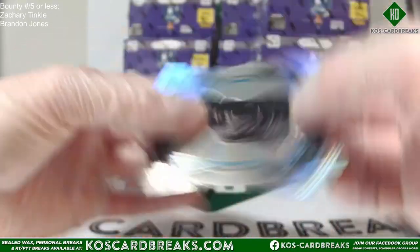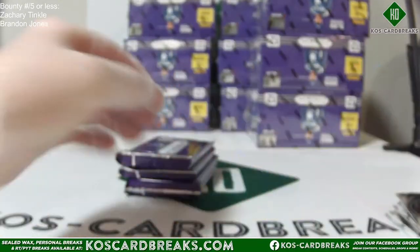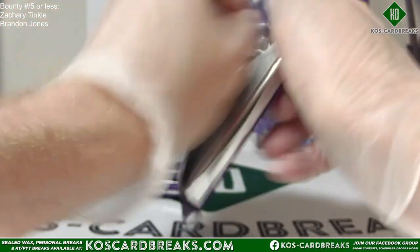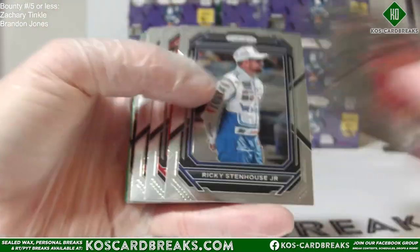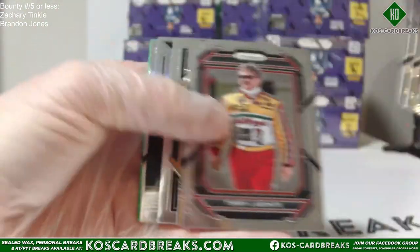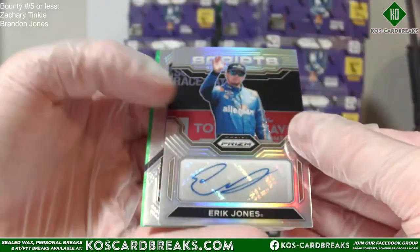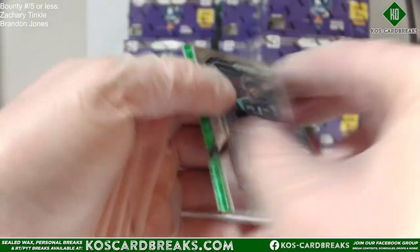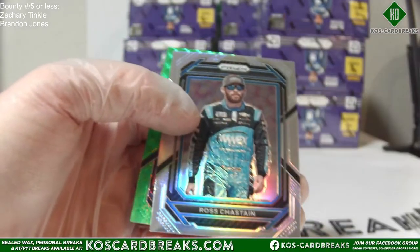Pot of Gold, Tyler Reddick. Sam Mayer with a silver. And Victory Lane silver for Brad Keselowski. Widescreen, Christopher Bell. Next autograph is Scripps. Scripps autograph for Eric Jones. Eric Jones silver, Scripps auto.